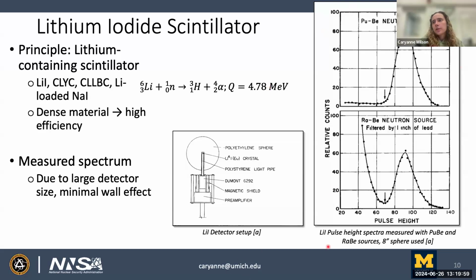So here is a picture of what those spectra look like. The pulse height is in an arbitrary unit, but if it were light output, this should be 4.1 MeV EE. With the PuBe source, when I was looking at this paper, it said 0.6 gammas were released for every neutron, versus this radium-beryllium source, where it said about 30,000 gammas were emitted for every neutron, and you can really see that there.